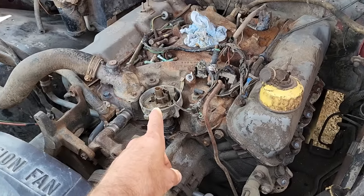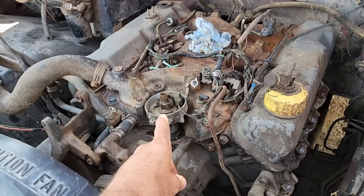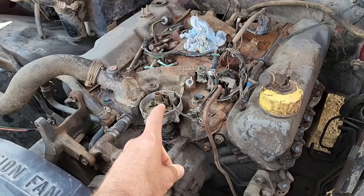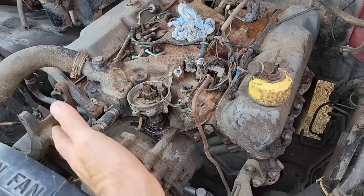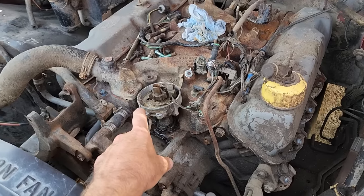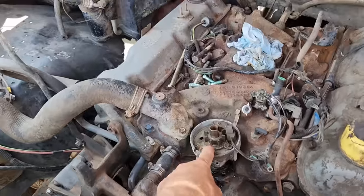Now, if you don't know what all that entails, you could go back to my 76 Bronco series when I put together the 302 engine to put in that. Now, I could put a link up here or something, but I'm not that smart. So if you want to find that, you're just going to have to go look for it in my 76 Bronco series. But what it will entail, I will be pulling the, I don't know what they're called.